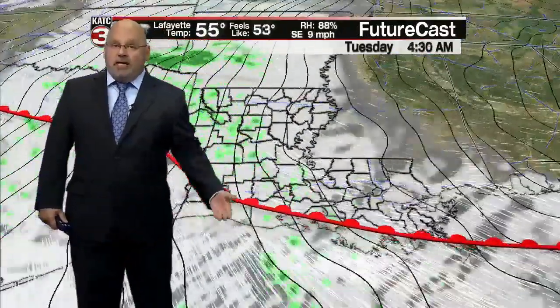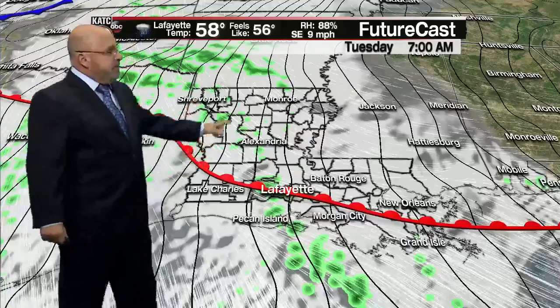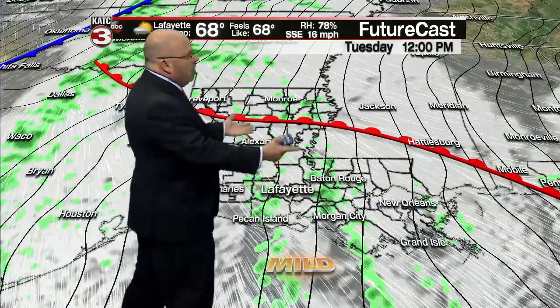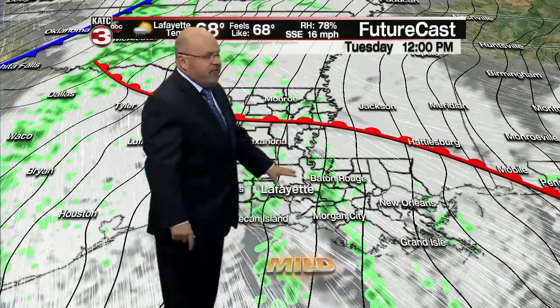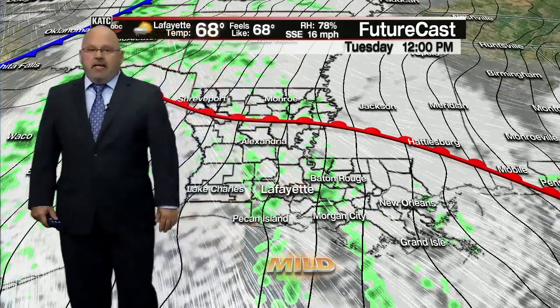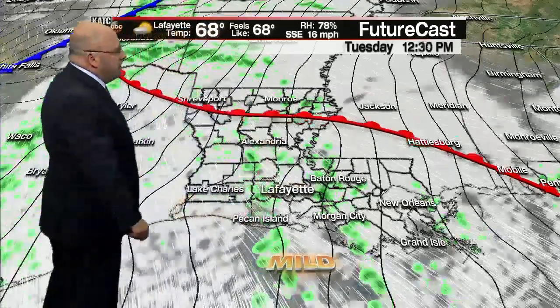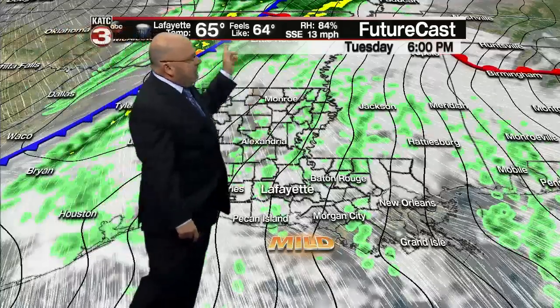I think temperatures flirt upper 40s, lower 50s next hour or two, but then begin to rise as a warm front moves northward through tomorrow morning. We'll be in the upper 50s. That breeze also will continue. We'll talk a little bit more about that. And as the warm front moves northward, we're going to see a few spotty scattered showers. I'm going 40% on the rain chances. Any shower activity we see will be brief, short-lived, but there'll be a couple of areas where we see some showers tomorrow afternoon.